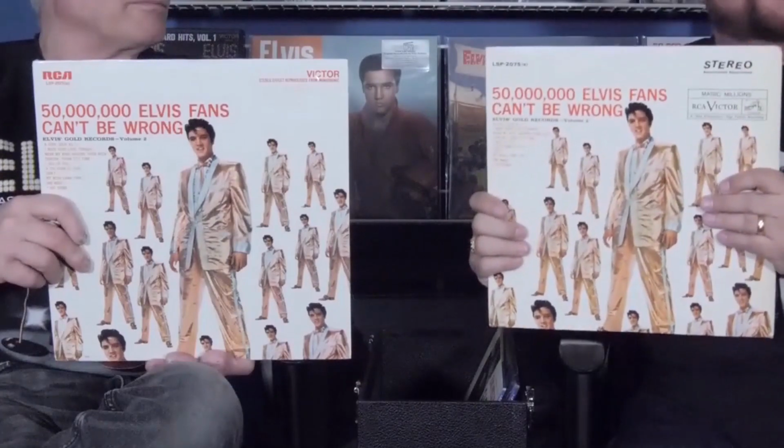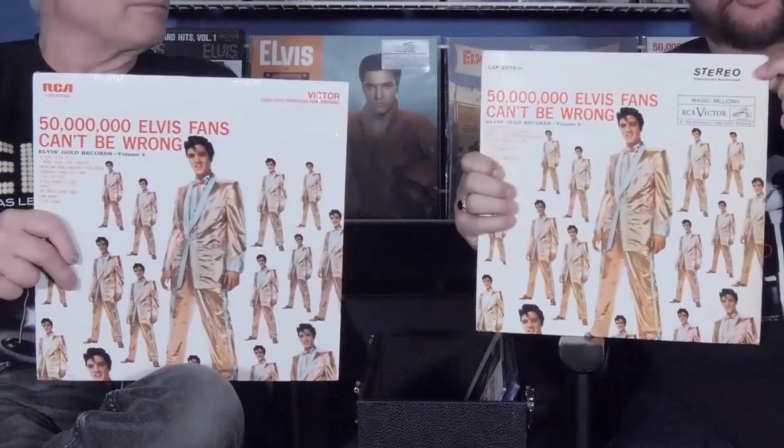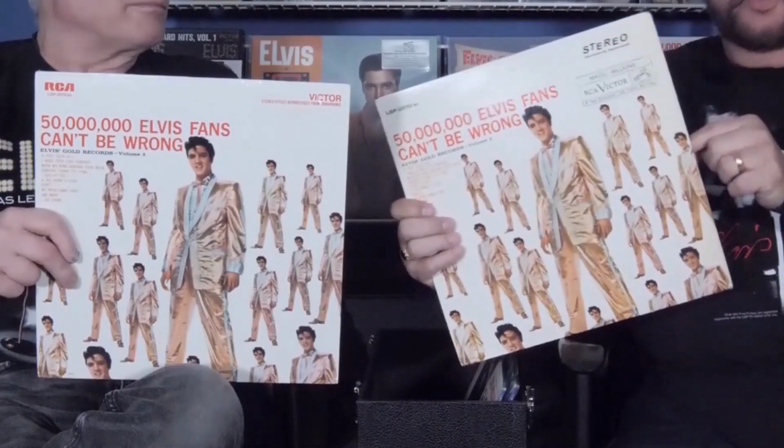Okay, and here's what I mean. All right, John, you take that, all right? All right, now that and this, all right? You're both looking at this, all right? We're going to start with this one. This is the earlier cover. It has the staggered stereo up in the corner, right? Okay, look what sleeve's inside. It's an orange rigid, okay?